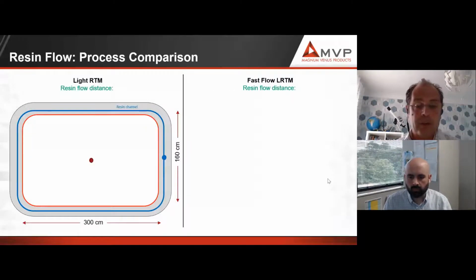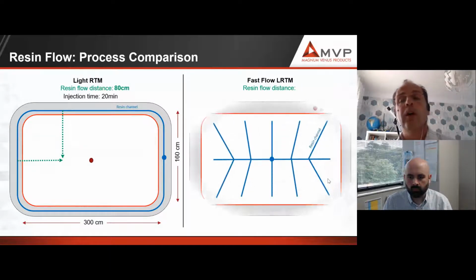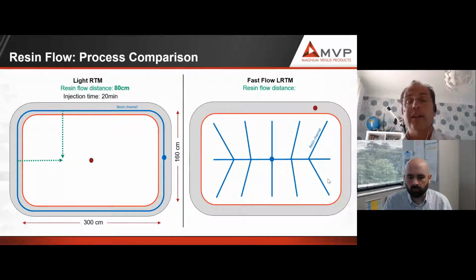If I take a part, for example, here, and I use a classic light RTM, where I inject the resin all around into the resin channel, the resin will flow that distance and that distance at the same time, which is around 80 centimeters, and it will take more than 20 minutes. But with the fast flow light RTM, where I can integrate the resin channel into the contour mold, because the surface is silicone, I have only 30 centimeters for the resin to flow. So I can inject this part in 4 minutes.